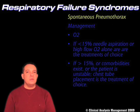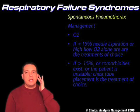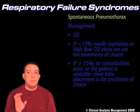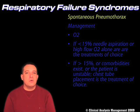Now, when we talk about the management of these patients, the focus of the management is actually going to be on relieving the pneumo. The first thing we want to do for these patients is give them oxygen, obviously to improve their oxygenation and to make it easier for them to breathe. And then we need to make a decision about what we're going to do about the pneumo itself. As a general rule, if a pneumo is less than 15%, if it's a small pneumo, a lot of times we can treat these patients just by putting them on a non-rebreather. A lot of times if they're on a non-rebreather, that in and of itself will relieve the pneumo over time.